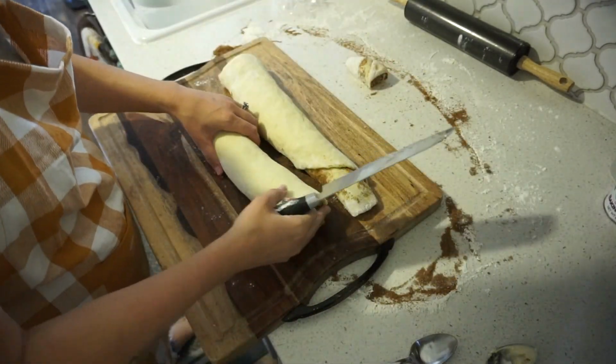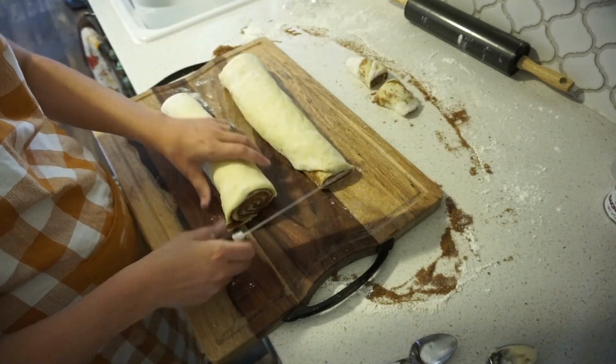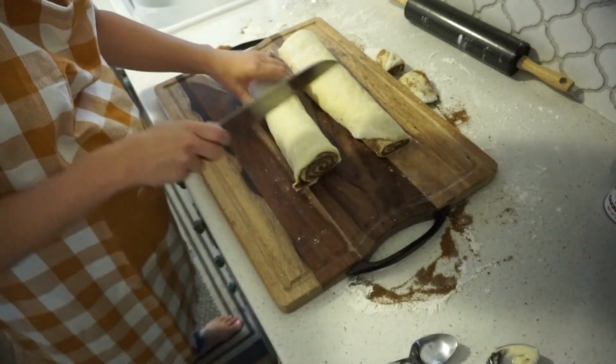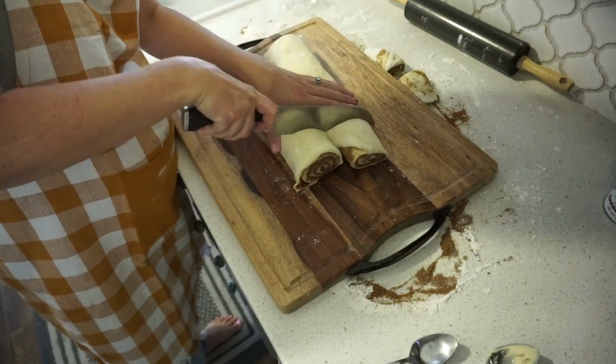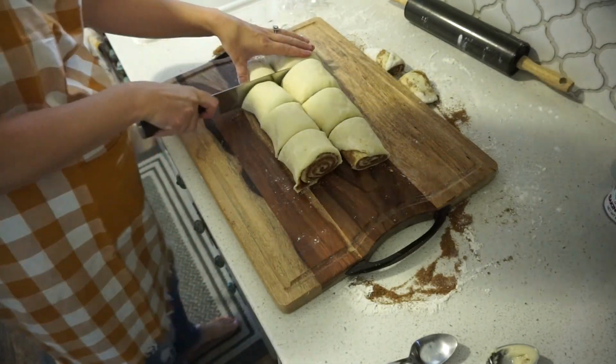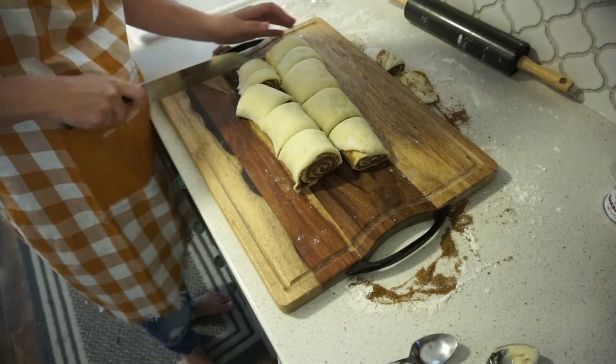Just kidding, I totally ate them. You'll see later. They're not as pretty in the pan, you know? And then I cut each half in half and then half again. And I mean, you can leave them super thick if you want them that thick. However, I wanted them pretty normal size.